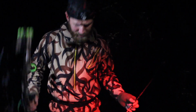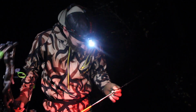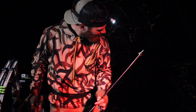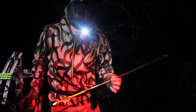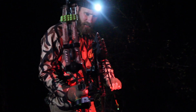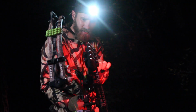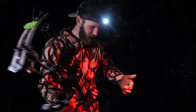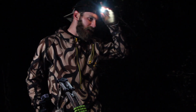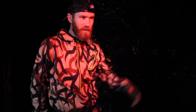kind of hard to tell in these. I can feel the blood on it, but he ran over there and he didn't fall right down, so I don't know if he was quartering towards me a little bit or what the deal was, but he laid down right away, and then he got up and went over there, and he couldn't really go too well.